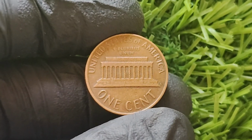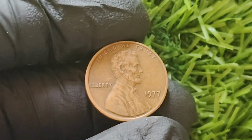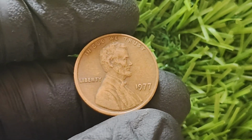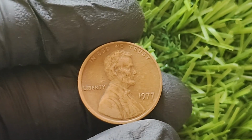The man examined it under a scope, leaned back slowly, and looked Larry in the eye. That penny, after expert grading and a full evaluation, was sold at auction for nearly $1.5 million. One coin. One moment. One life changed forever.